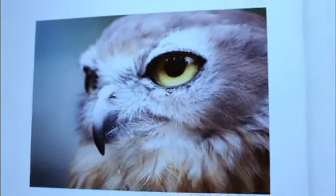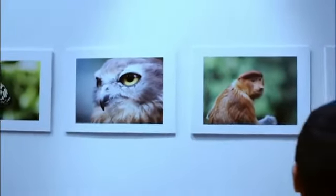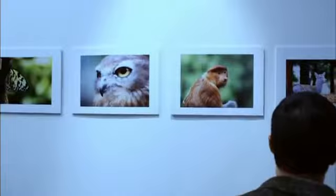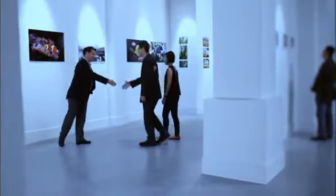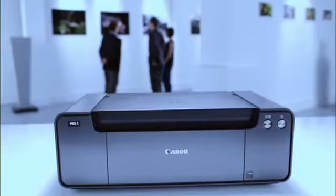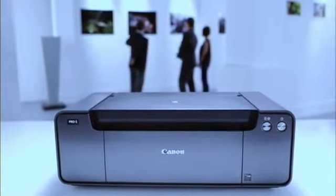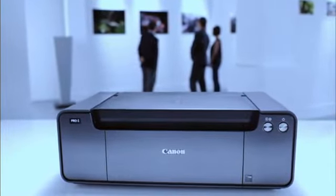The Canon PIXMA Pro-1 is a professional photo printer that allows me to do my job even better. It offers great color and consistency. It's fast, efficient, and easy to use. It helps me bring a new reality to people who couldn't experience it otherwise. Ultimately, the Pro-1 lets me show nature's true colors.